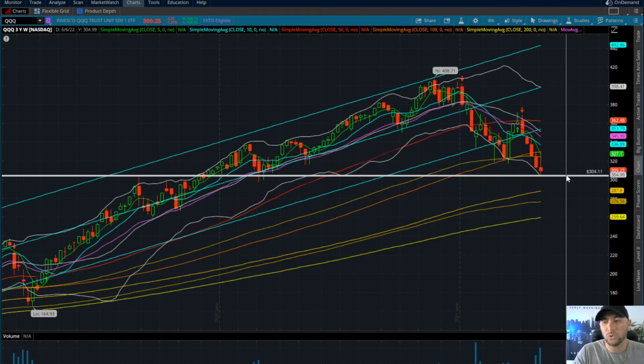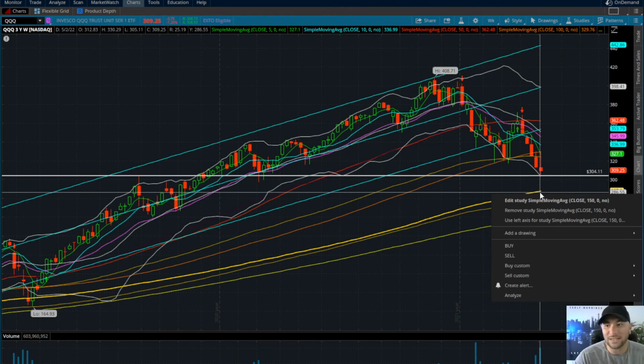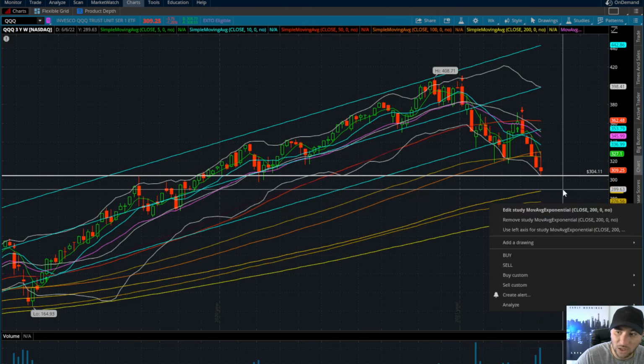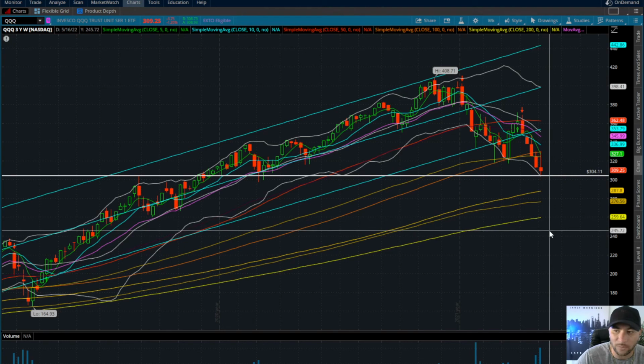Now, when we do lose that $303, $304 area, what is our measured potential? Where can we potentially be going? The next area of demand is going to be down here at 287. 287 is going to be the 150-day simple moving average, and then we're going to have $276, which is the 200 EMA, and the big granddaddy of them all is $260, and that is the 200 simple day moving average.